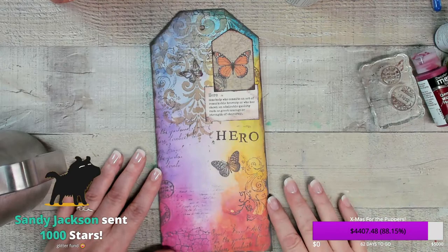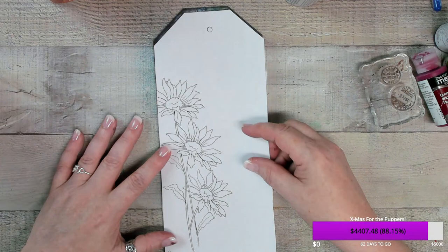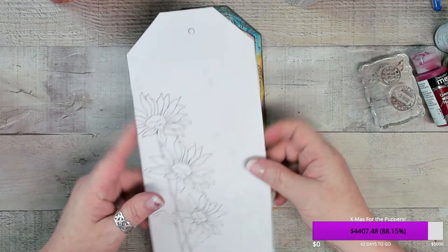So the line drawing for this one is super simple. I just went with a very basic daisy. And you can pick and choose where you put this, how high you want it. If you decide you want it on the other side, just make a copy and flip it over. You can do this any way you want.